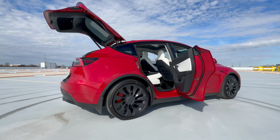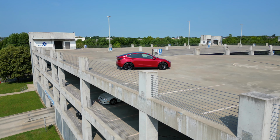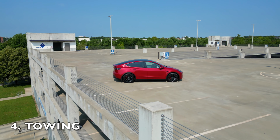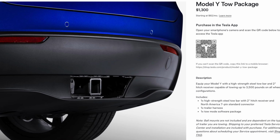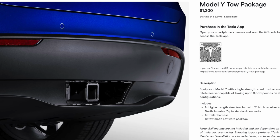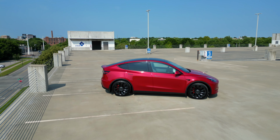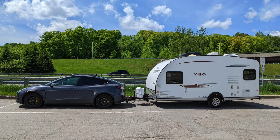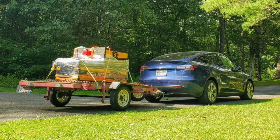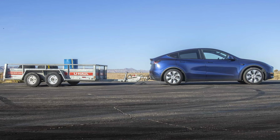This glass roof isn't just about aesthetics, it's about elevating every journey, offering a unique blend of practicality and luxury that's hard to beat. Now let's dive into reason number 4, and trust me, this feature is doing some heavy lifting: towing capability. The Tesla Model Y isn't just an electric crossover with sleek looks, it's a robust workhorse that can handle serious tasks. Equipped with a high-strength steel tow bar and a 2-inch hitch receiver, the Model Y can tow up to 3,500 pounds. That's enough to haul a small camper, a small boat, or a fully loaded trailer, making it perfect for weekend warriors and adventure seekers alike.